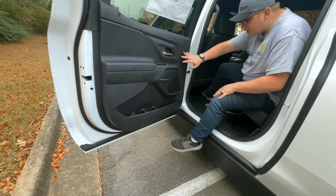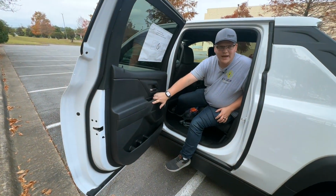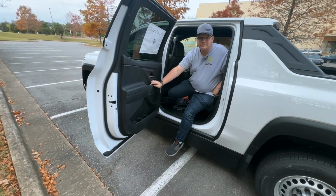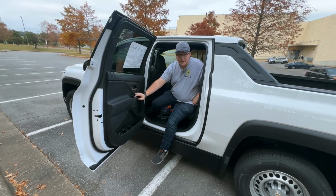Yeah, and just really quick pointing out these door cards. Hard plastic, but this is the work truck, so that makes sense. You don't want any material on there to get dirty or things like that. And they don't look bad.